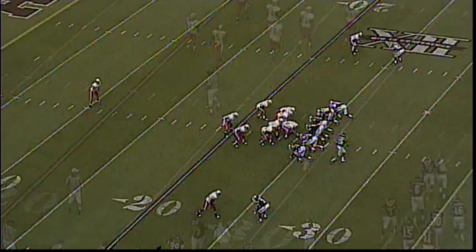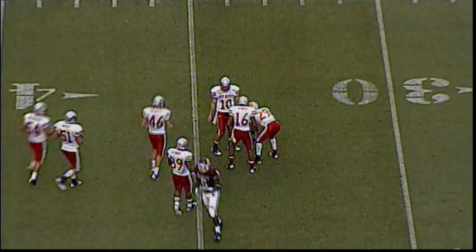This is Miller, who kicked last year 58 times for an average of 39.8. And it is a wobbler. And hits outside the Aggie 40, gets across the 40, now across the 35 at about the 34-yard line.